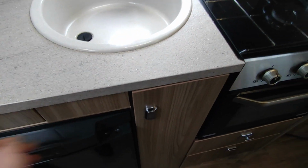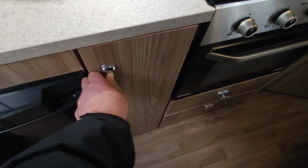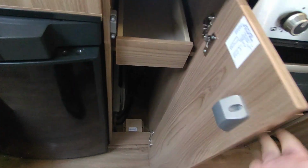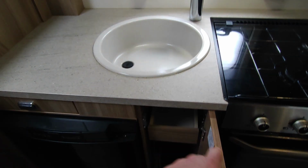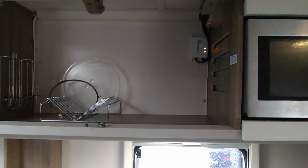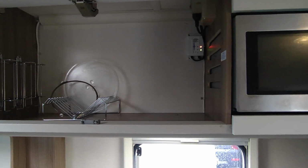Cutlery tray in there, and then always one sticky catch. Storage in there with your clip-on draining board and your sink cover for your sink. Was it just, yeah, both I think. Then a big storage cupboard up high as well with your plate rack and your microwave rack in there.